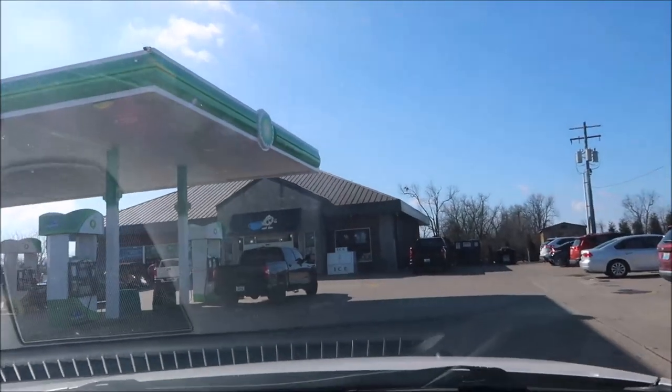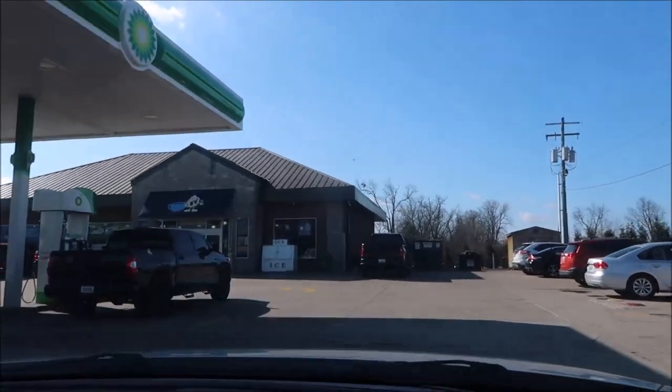This is Doughdaddy's. It's also a BP station, but it's all called Doughdaddy's. We can pull in here. Today, Kevin and I are going to be going to a place we've never been before for donuts. We're going to a place called Doughdaddy, and it's on Versailles Road. I'm assuming we're in Versailles, Kentucky. It's on the border, one way or the other.